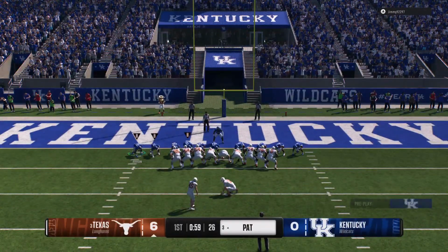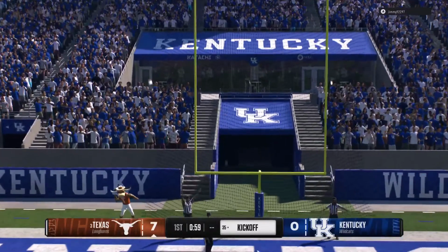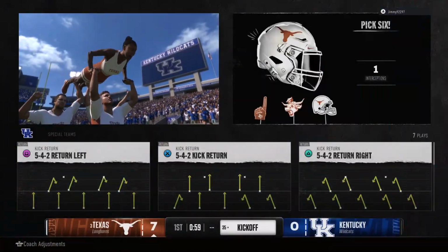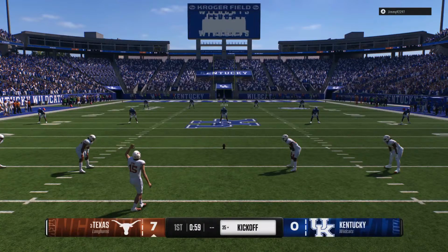Just one moment, and all of a sudden, the fortunes turn. You're in a position where you're about to give up points, and now you flip that around and you put points on the board. Perfectly executed.